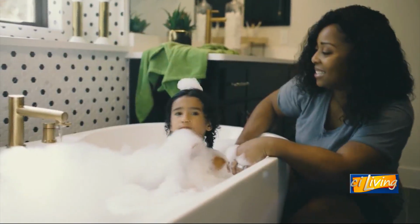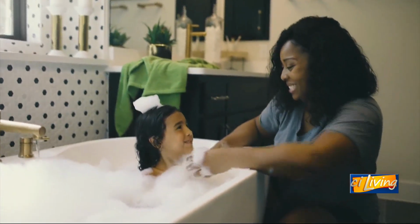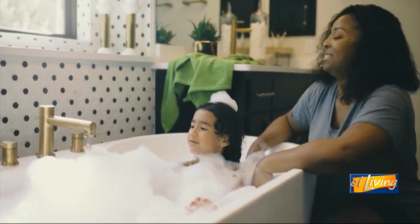A tankless water heater is on demand. When you want that hot water, that's when that energy is expended. That's when you get that water. It's going to save you energy costs, which in turn will save you money down the road. Love the sound of that.